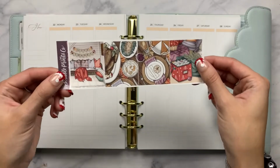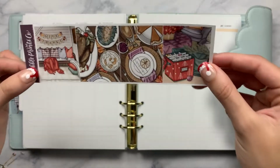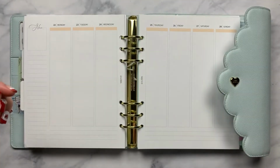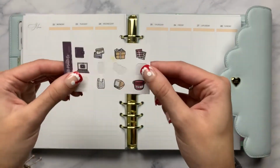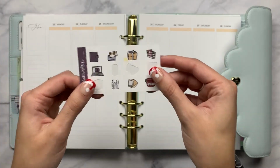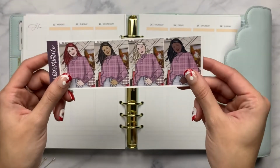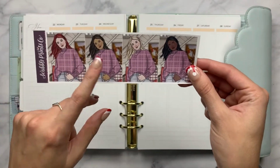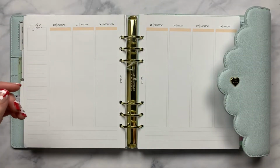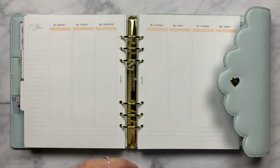I think this was a freebie, the Thanksgiving little extra full boxes there. And then this was also a freebie. These are the doodles from SPC, but I already pulled the ones that I'm going to be using for this week. And then I think I purchased this separately. I don't think that this came with the kit, but I am gonna be using the brunette haired girl. And then I also, of course, got the 15 millimeter washi. So that is what I will be using this week.